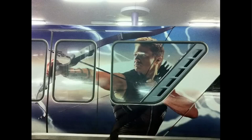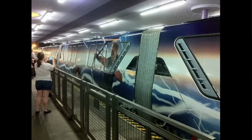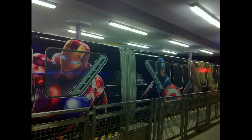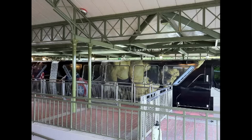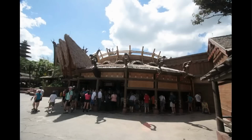And you see some of the characters here displayed in close-up from a view on the station. Iron Man and Captain America and the Hulk at the end. The Hulk is rather ferocious looking here. We'll take a close-up look at what the Hulk looks like on the monorail. So hopefully this doesn't turn off the visitors who don't know what's going on.